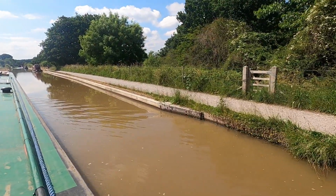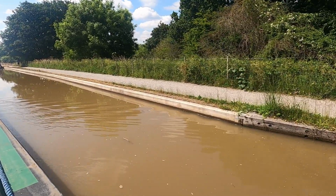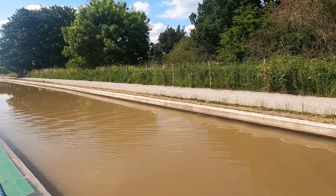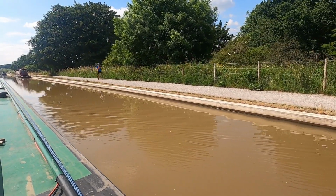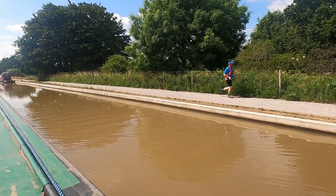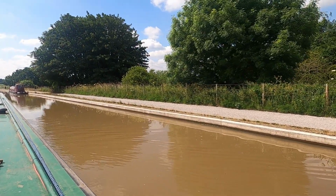All this new concrete here and towpath is where the breach took place. And it's just a little further up where it actually happened. It's all been replaced all the way back to here. It looks like on both sides of the canal. Well, I'm going to drop in just up here and moor up.